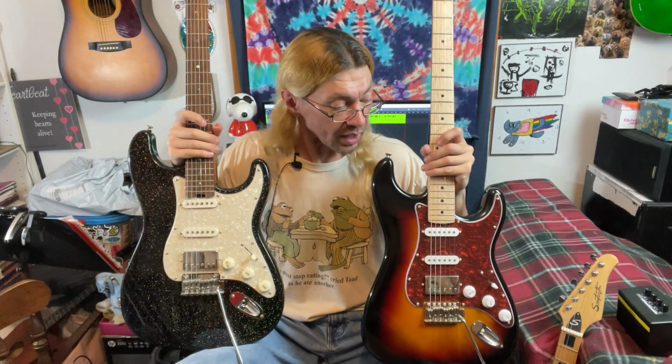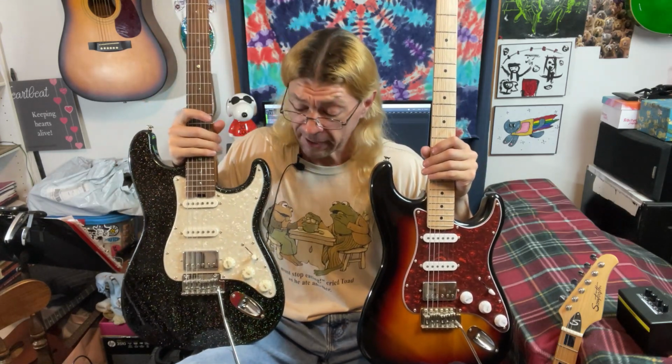Don't yell at me in the comments if the prices have changed. They might have. But they're not that far off price-wise, right? It's not that big a difference. I'd say if you want all the extra stuff, get the Donner. If you want really the better of the two guitars, get the Firefly. They're both excellent guitars. You can't go wrong with them.